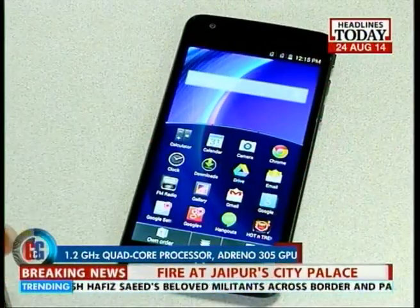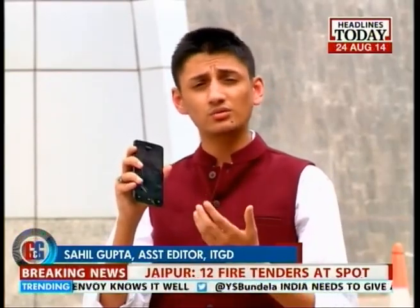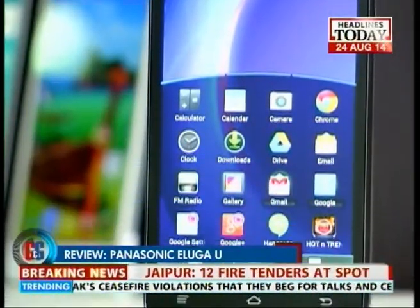Notably, the Qualcomm Snapdragon 400 in this case was also used on the Moto G, which we know to be a fine performer. Likewise, this phone is also a fine performer and performance issues are not a problem with it.